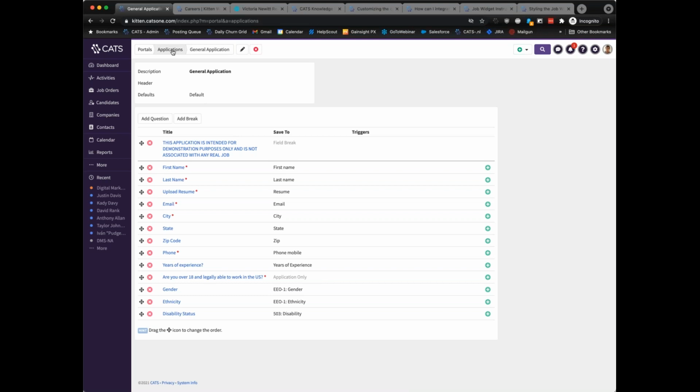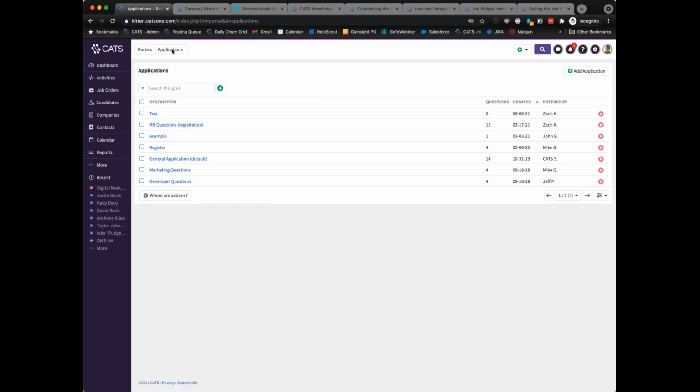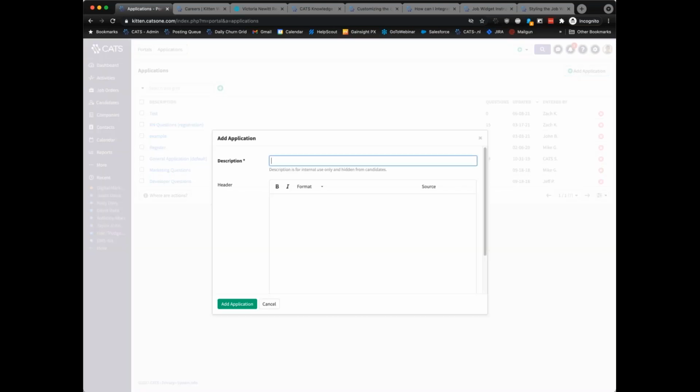Now, again, when you first get into CATS, you're basically just going to see this one that says general application default. If I want to create additional applications, I can come up to the button here on the upper right where it says add application. I'm just going to name it test for now. And where it says header, that's just a place where you can add some text. Maybe it's about your company, maybe it's about who you are, what you guys hire for, that type of thing. Nothing necessarily required in that space.